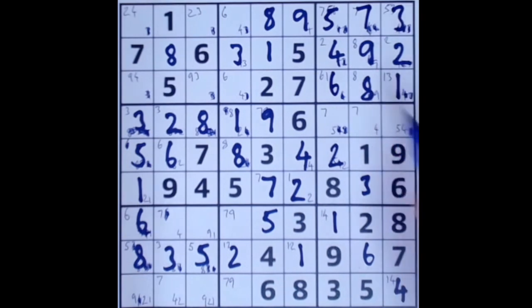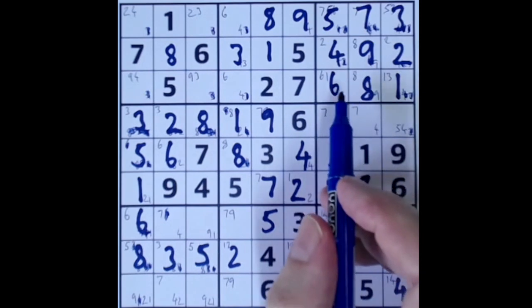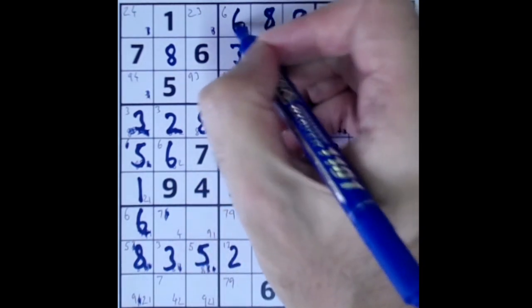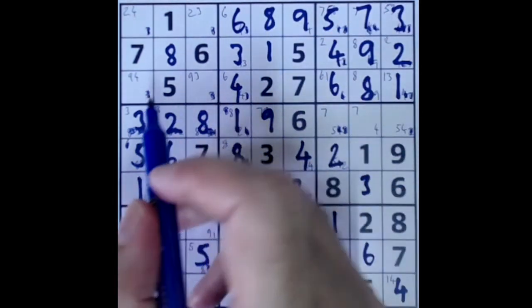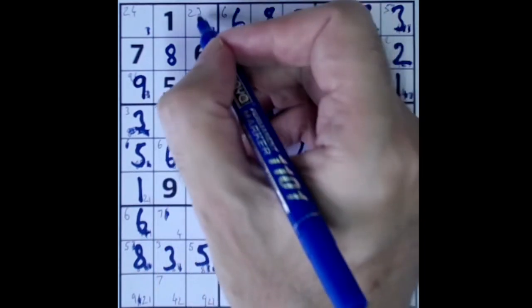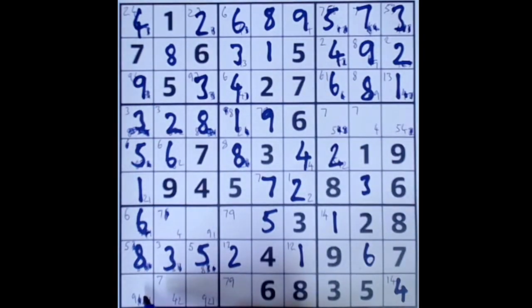I was hoping to get that block right from the start, but it took a long time to fall. But you just need a couple of numbers and it will drop everything. 6 here means that's a 4, and that's a 6. The 4 here now means that's a 9, so that's a 3, so that's a 2, and that's the 4. One number to get down here now, it's a 2. 2, I believe.